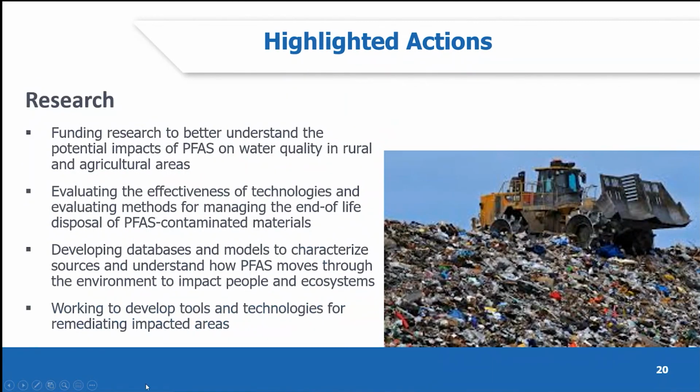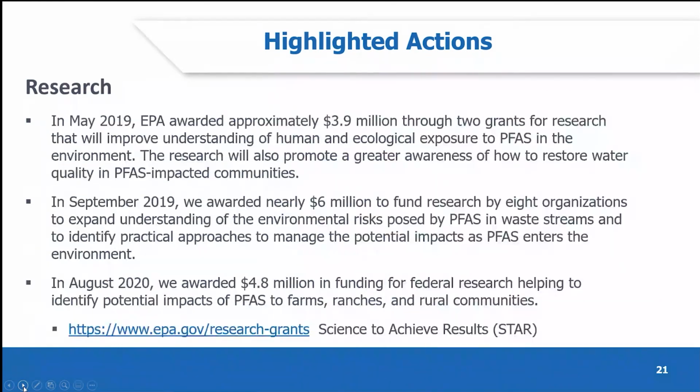Moving on to slide 17, further on research. This is a little bit about funding. ORD is funding research to better understand potential impacts of PFAS on water quality in rural and agricultural areas. They're also evaluating the effectiveness of technologies and evaluating methods for managing end of life. So that's the disposal of PFAS contaminated materials. They're also looking at developing databases and models to characterize sources and understanding how PFAS moves through the environment and to impact people, and also how it impacts ecosystems. ORD is working to develop tools and technologies for remediating impacted areas as well.